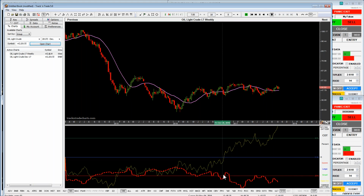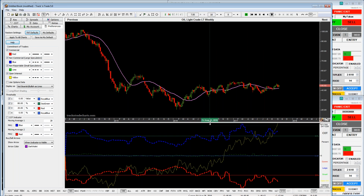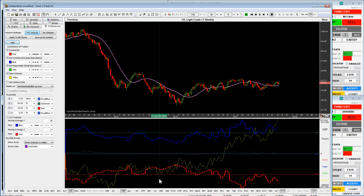And what I've done here is I've just highlighted the December crude oil contract. That's up here. And this is the weekly. This is open interest. This is the commercials, the commercial holdings. See, I can put the small speculators on there, and we can put the large specs as well. So this is the exact same chart as what we were just looking at on the Barchart website. Barchart is free. This is a paid service here.